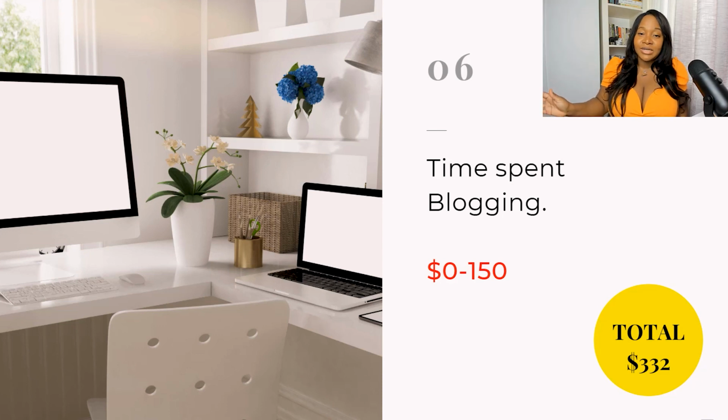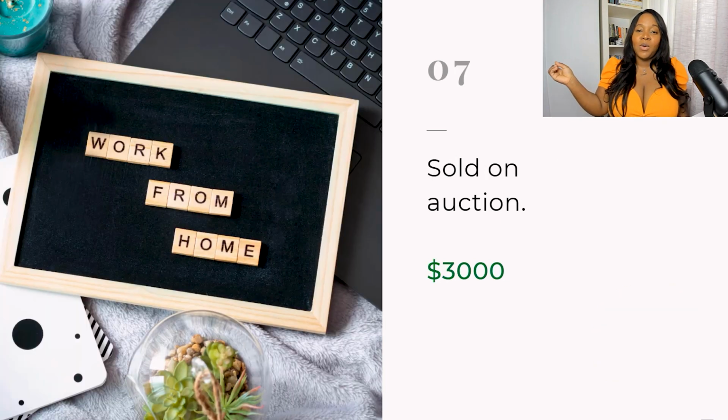I just spent 2 hours. It was actually less than 2 hours, if I'm being honest, and threw together a bunch of content. I was able to also link some items. So for example, I might say, okay, here are 3 books I recommend, and I just put together a book list. I linked those from Amazon, and that was the content, right? So it was very quick, very easy. So I'm gonna say the time I spent blogging was about 2 hours, but the cost to me was zero. So my total cost at this point was still $332. Now, recently, so March 2022, I decided to list and sell this website.